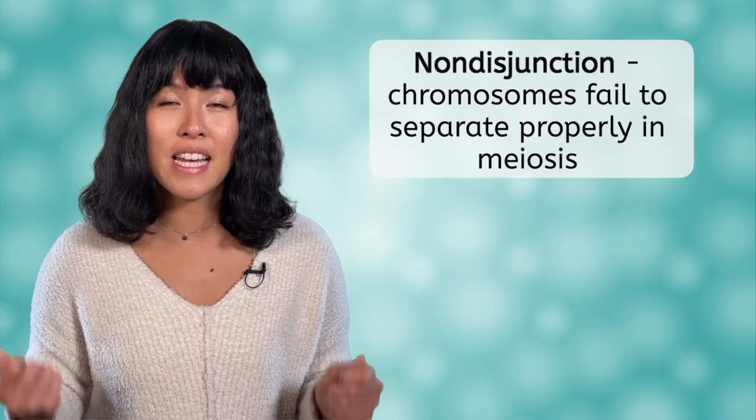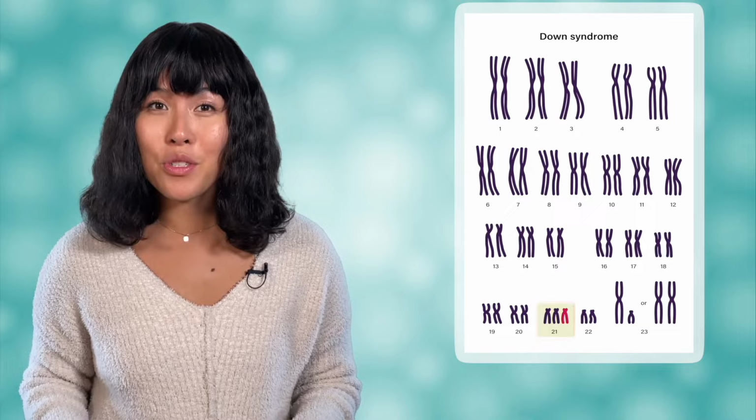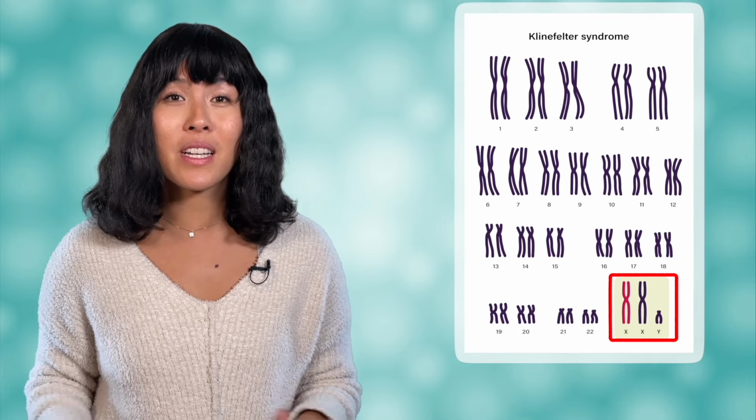In the last unit, we looked at possible mutations involving chromosomes. One of the most common of these was non-disjunction, where two chromosomes fail to separate properly in meiosis. You may remember that this can cause Down syndrome when it occurs to chromosome 21, also known as trisomy 21. But the allosomes, our X and Y chromosomes, are no exception. They can sometimes experience non-disjunction as well.